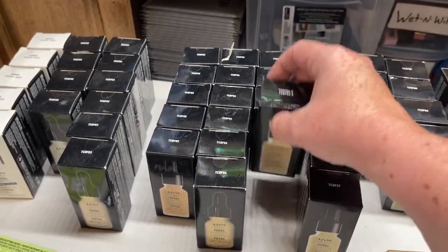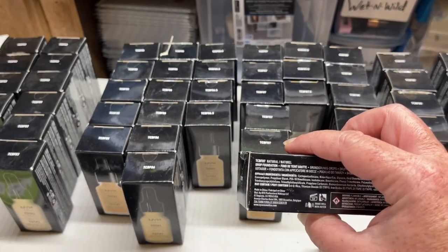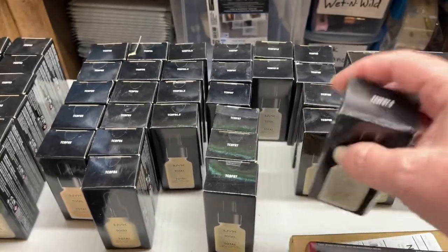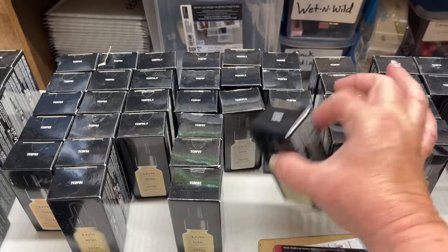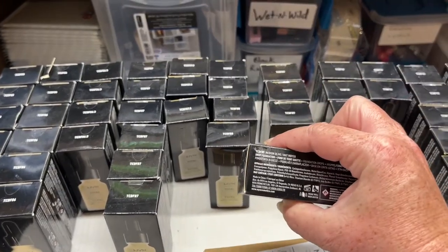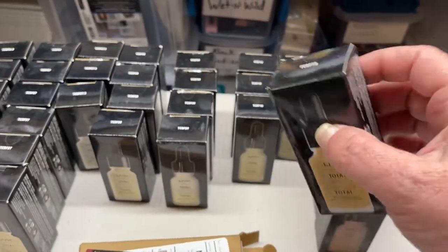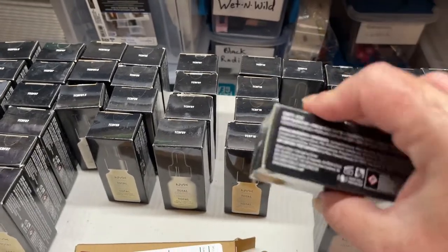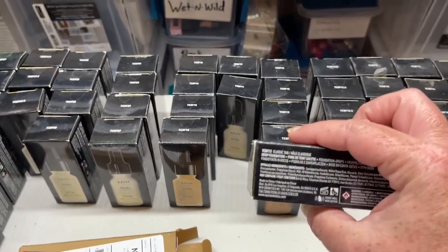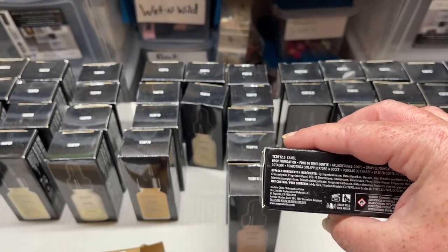6.5, Nude. And these are all pretty quick sellers. Number 7, Natural. 7.5, Soft Beige. Number 8, True Beige. Number 9, Medium Olive. 10 is Buff. 11 is Beige. 12 is Classic Tan. 12.5 is Camel.